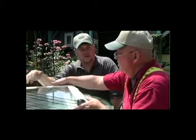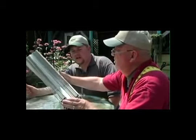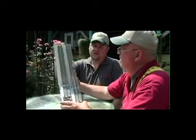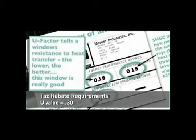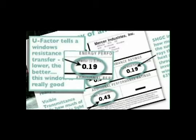Okay. The Mercer 830 is actually a triple glazed window. It almost doubles the Energy Star program right now. I hear a lot of talk about U value. What is that? With the U value, the lower the number, the better. The new federal tax rebate, you have to get a 0.30. This window here gets a 0.19.